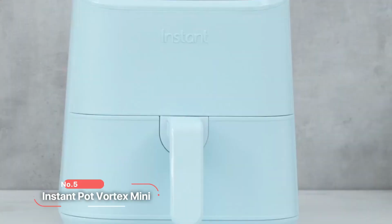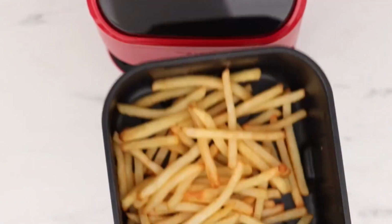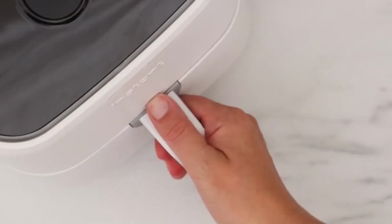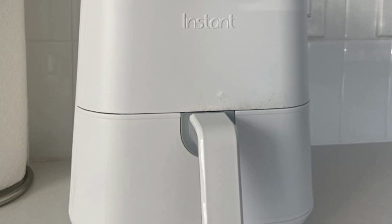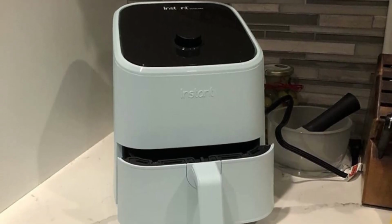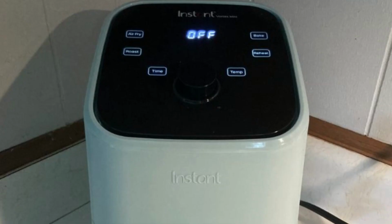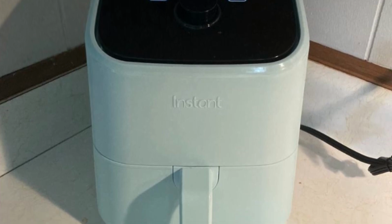At number 5 on the list is the Instant Pot Vortex Mini. This remarkable air fryer is designed to cater to your culinary needs with its 4-in-1 functionality, allowing you to air fry, broil, roast, and reheat your favorite dishes. Experience culinary perfection with the EvenCrisp technology, which drives airflow from top to bottom, resulting in a flawless golden finish and irresistibly crispy yet tender results every time.